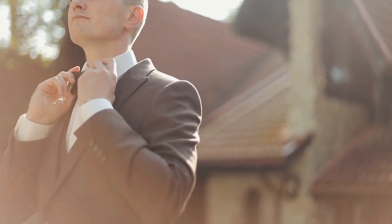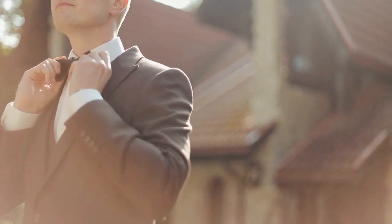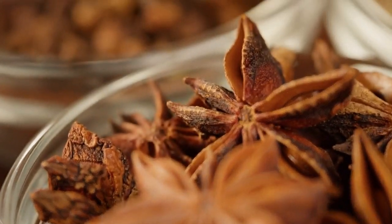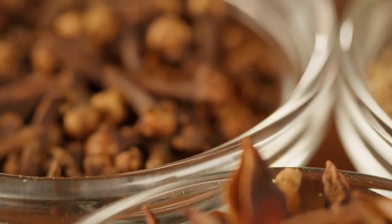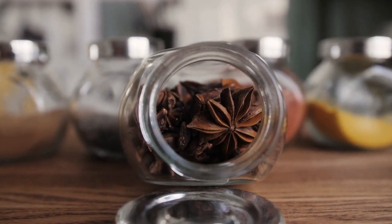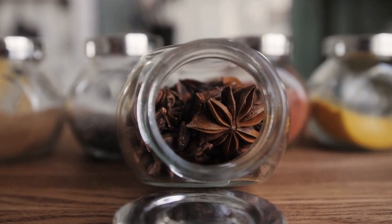Appearance. One of the most obvious differences between the two spices is their appearance. Star anise is a small, star-shaped pod, while anise seed is a small, brown seed. While star anise is often used as a whole pod, anise seed is usually ground or crushed before use.